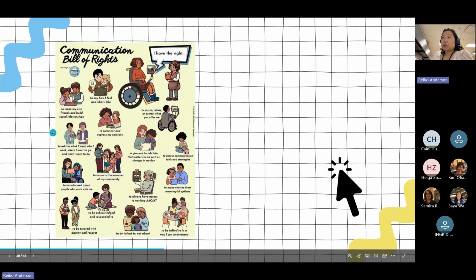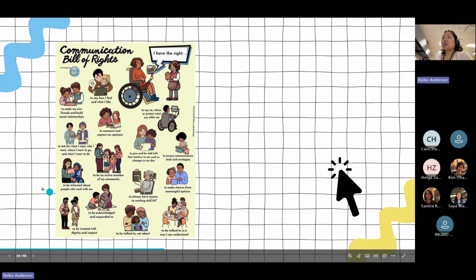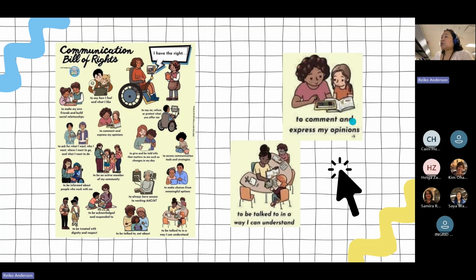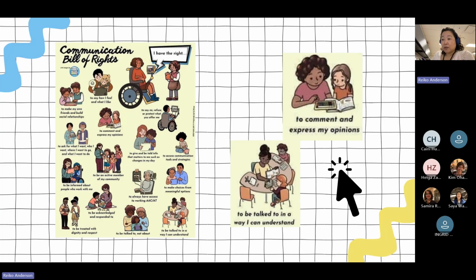We talked about the Communication Bill of Rights last time, and I was talking to a parent after that, and she mentioned how much she really liked that. She's like printing this out and putting this up in her house. So I went back to it and kind of looked at it to think about, so let's think about teach more, test less, right? And how does that apply to the Communication Bill of Rights? So an AAC user has the right to comment and express opinions. And an AAC user has the right to be talked to in a way I can understand.